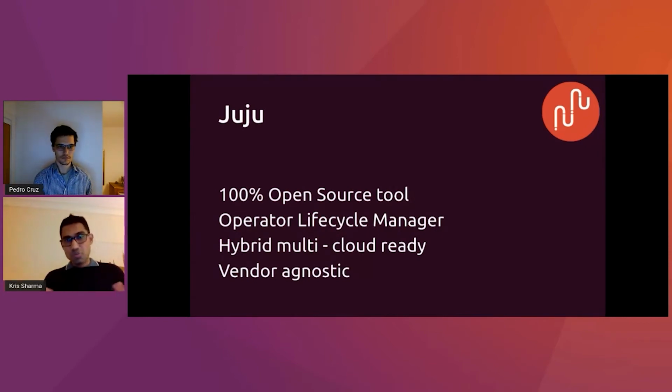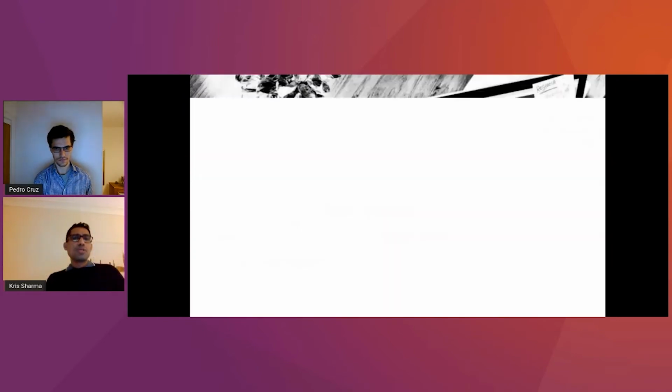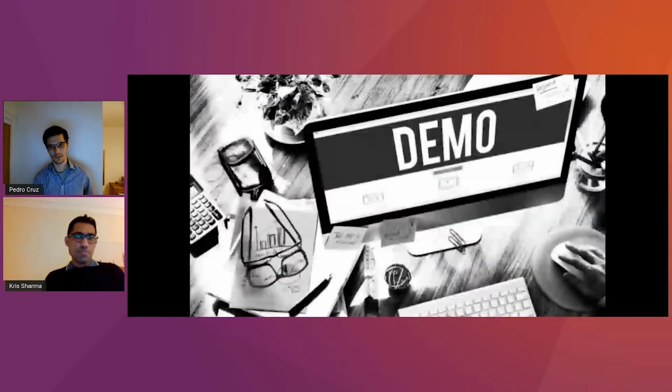Juju is an open source tool. It's an operator lifecycle manager that automates not only the application deployment, but also integrates the application and manages and automates the day-to-day operations for your entire application stack. Juju is cloud vendor agnostic, and application workloads can be deployed across public clouds, private clouds, and is hybrid multi-cloud ready. So let us have a look at the demo now.